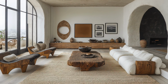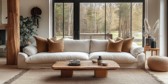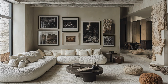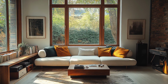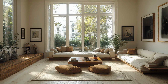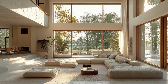By thoughtfully combining the old with the new, you infuse your home with unique personality while maintaining the uncluttered, airy feel characteristic of Scandinavian interiors. This fusion not only elevates the aesthetic appeal, but also resonates with the growing trend of sustainable living by repurposing timeless pieces.